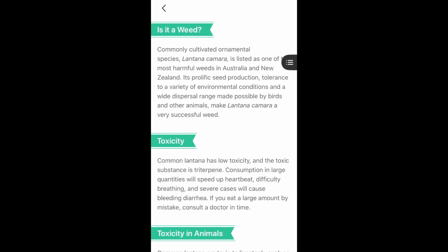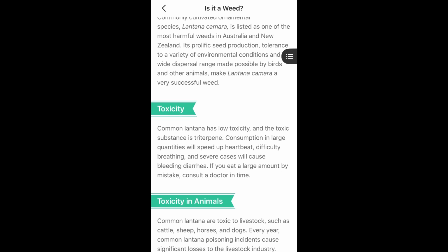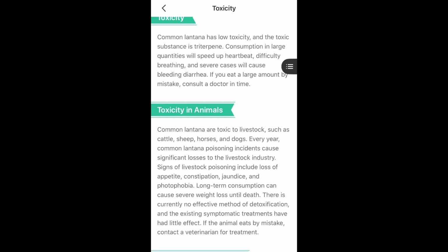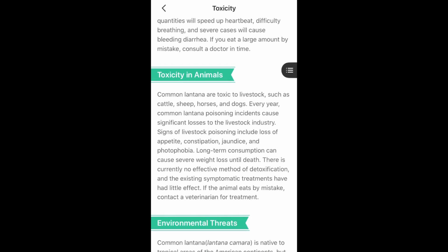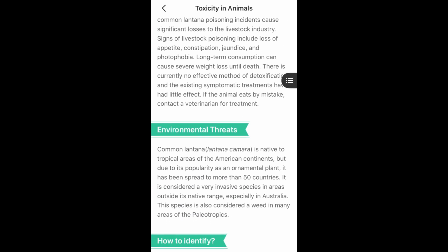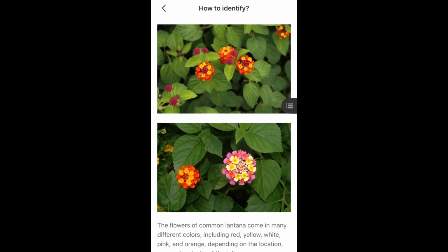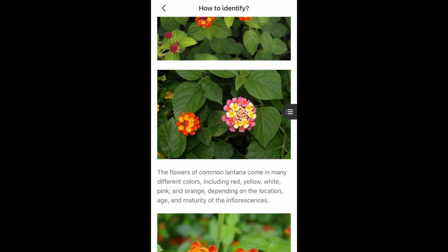Some more information. It is a weed. It's toxic. It doesn't affect us humans so much because I don't think we go around eating plants. But with actual animals, cattle, etc., they might not be smart enough to know that it's toxic, and they might actually eat it. So it's toxic to them. There's some information. I'm not going to read it. Environmental threats. Like I said, it is an alien invasive, and just how to identify it with those pretty looking flowers.